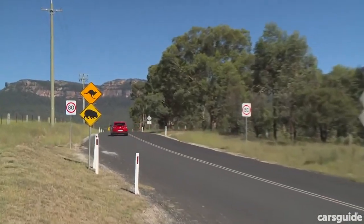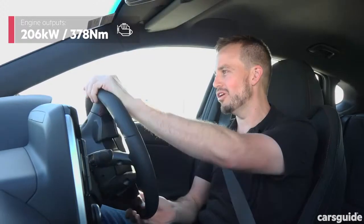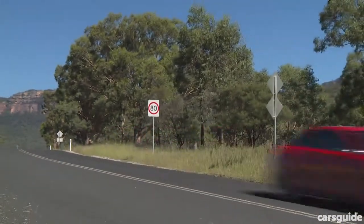Let's talk about what hasn't changed. There's still a 2-litre 4-cylinder turbo engine with 206 kilowatts and 378 newton meters on overboost. It still all goes through the front wheels, and it's still only a 6-speed manual. There will be a dual clutch coming at the end of 2019, and we can't wait, because that will probably be a better fit for the character of this particular i30N model. But still with a manual, still lots of fun.